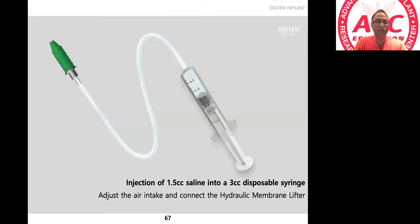Okay, so this is what we're using. A quick tip when you're using this: number 1, first fill the syringe with saline, then link up the hose to your syringe. With the hydraulic tip, keep it dipped in saline. The Hiossen kit, most kits come with a tray, almost a sterile tray where you can keep some saline. So we're going to put that hydraulic lifter, that green tip, in saline, so it's completely submersed.